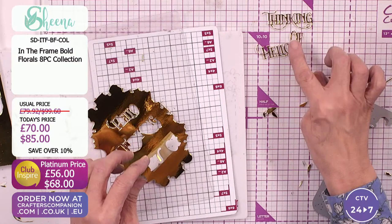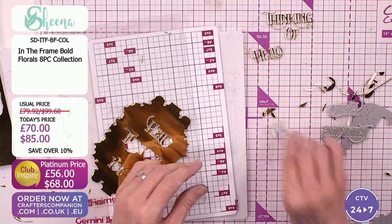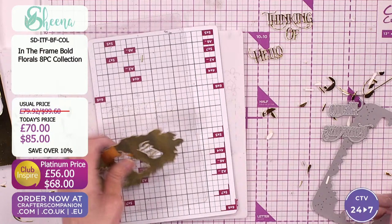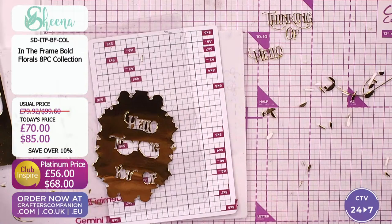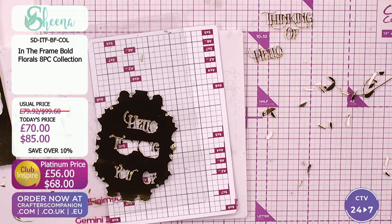But a definite big tip here is get yourself that little fine glue applicator with a bit of tacky. Oh, have I just lost you? I've just lost you, Ben. It'll be underneath the counter. Everything goes underneath the counter. If anything falls on the floor here, it goes underneath the counter. Oh, it's there by your foot. Oh, thank you, Ben. Those dainty little things.